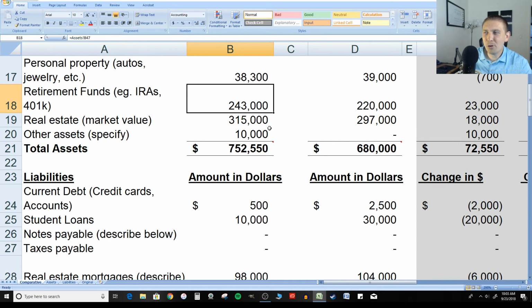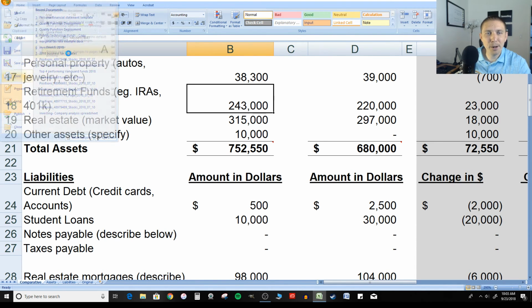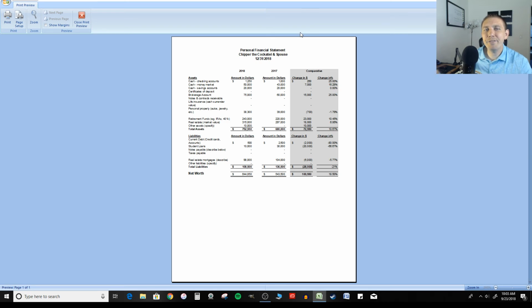And so that's why I want to wrap up the video here. And like I said, in the end, if I go to print preview, you're going to have a clean financial statement that you can use every single year. You just save a new file and update it to the next year, and the next year, and the next year, and you'll have a clean history of how you grew your net worth every single year for the rest of your life. And you can really get your finances in order this way.